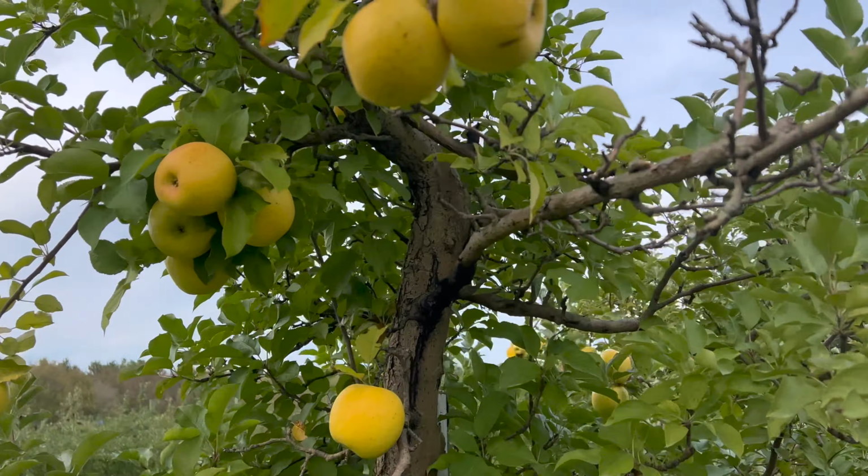Here's baby girl and her apple. She's been eating it this whole time. You like those apples? Mmm, let's see. Okay, go baby.